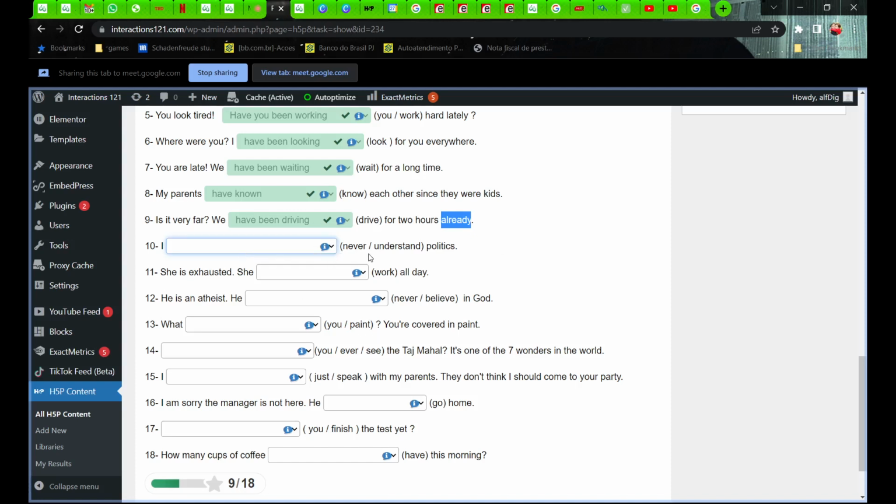Now, what about this? I have never understood, or I've never been understanding. The tip here is quite simple. There are adverbs like never and yet that are most commonly used with present perfect simple. So the adverb itself is already a clue that you should use present perfect simple. But if that is not enough, you should also remember that understand belongs to that group of verbs that are not used in the continuous form. So again, either you understand something or you don't. You don't say I am understanding. Either you say I understand you or I don't understand you. Because of that, you have to say I have never understood politics.